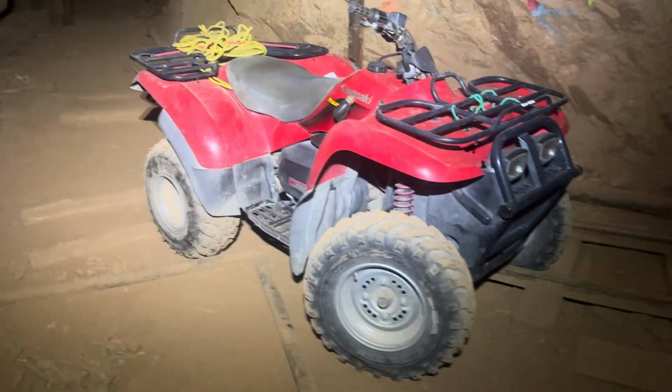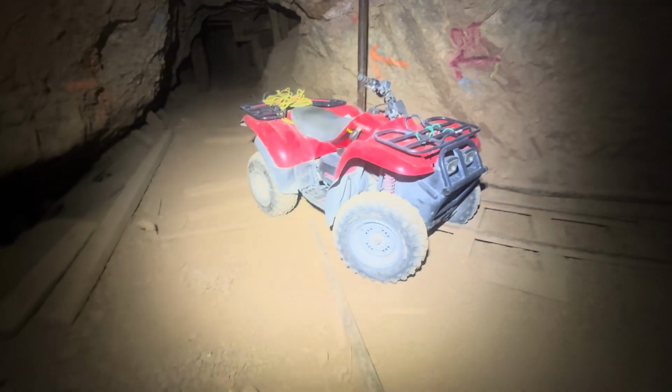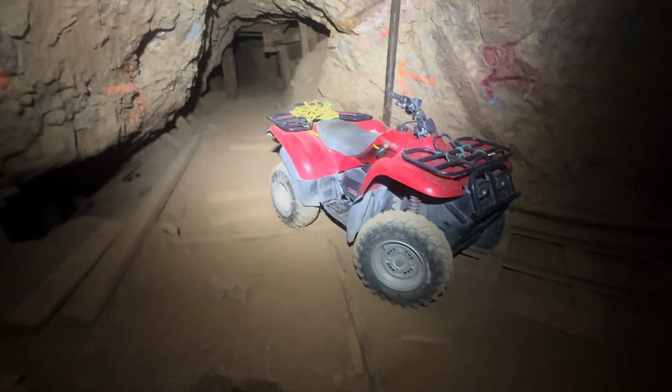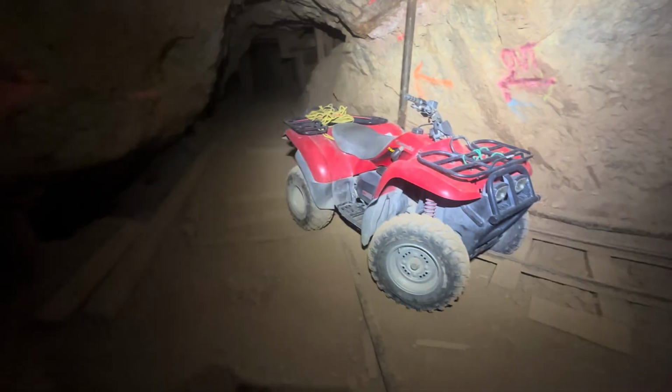And yeah, before you say, that's an engine, it's got carbon monoxide. Well, it has one, and it does. But at this point, we've got really good ventilation flowing out of the mine through the portal we came in from, coming from the rest of the mine.